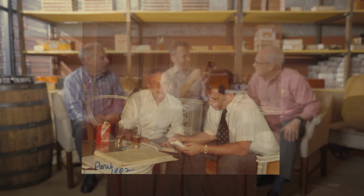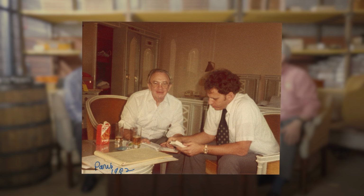Okay, who's this? Talk about your hair. Whose hair is this? That was a wig. Oh my goodness, I wish I had that wig now. This is from June 1982, and it says you were in Paris. But who are you with? At the Cameroon inscription with Dad, looking at samples of Cameroon tobacco. So you go to Paris every year, because that's where Cameroon tobacco is sold.